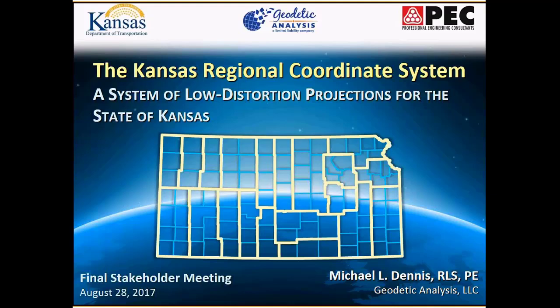I did want to note another point about today: we've got the main presentation of the coordinate system for you guys from 10 to noon, but there's also a work session this afternoon for any of you that are interested. I know a lot of the KDOT surveyors will be attending that as well, but that's from 1 to 4 p.m. in the afternoon, and it'll be right here in the same room unless we decide to take a field trip. And then the project will be wrapped up at the end of September. By then, a lot of the additional deliverables will be available.